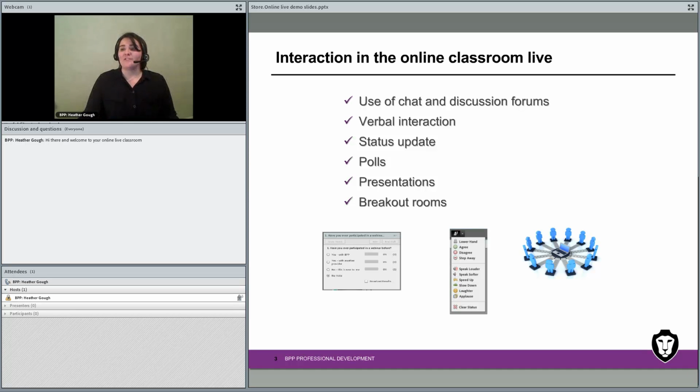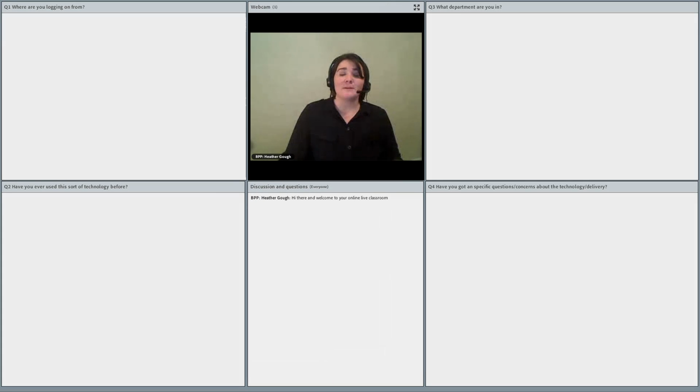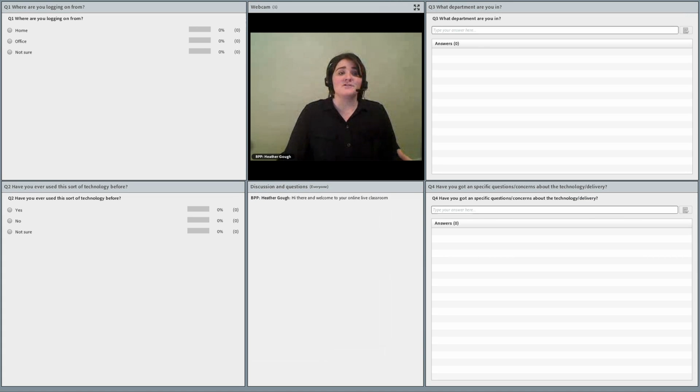In terms of polls, I think these are probably self-explanatory, but there are lots of different types that we can embed. Whether it's a multiple choice type poll, the first one here, question 1, where am I logging on from? And you can see there I'm logging on from home. Question 2, which if we look in the bottom left of the screen, is have you ever used the technology before? I'll click yes. And again, you can see that straight away.